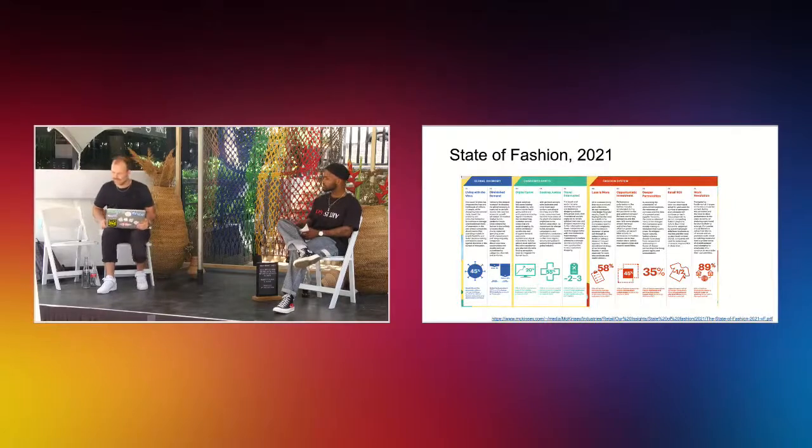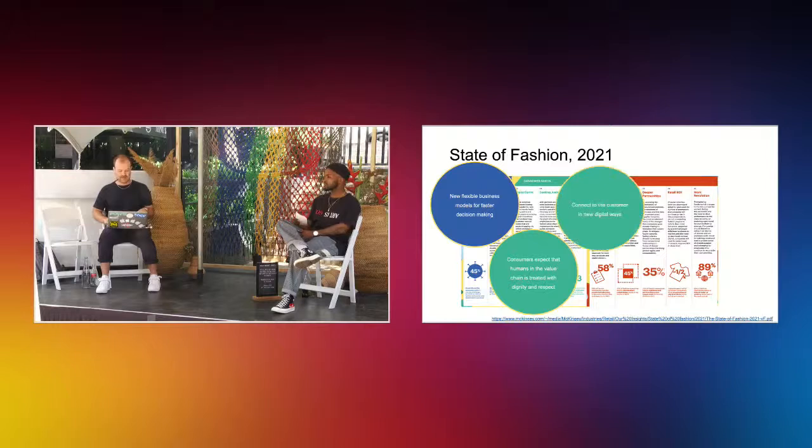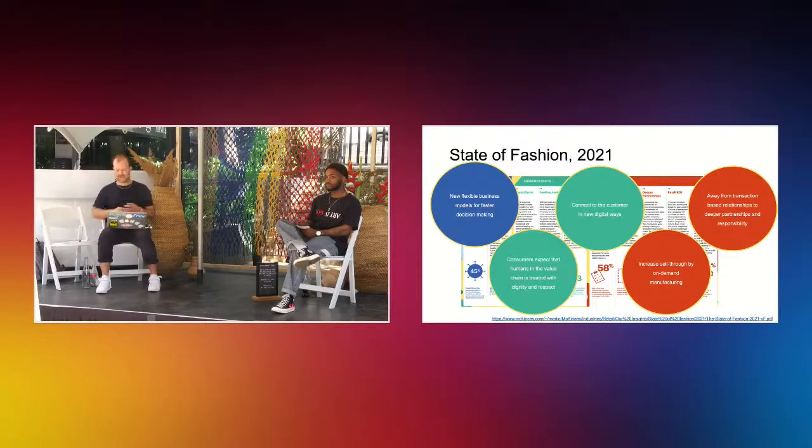I like the report from State of Fashion and how they describe what we need to think about in the next couple of years. I've just highlighted a few things from this year's report. What we're looking at is new flexible business models for faster decision making. We have consumers that expect that humans in the value chain are treated with dignity and respect. We want to be able to connect to the consumer in new digital ways. We want to increase sell-through by on-demand manufacturing. And we want to move away from transactional-based relationships to deeper partnerships and responsibility.